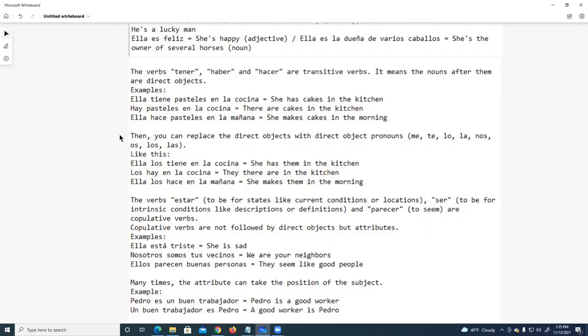Then, you can replace the direct objects with direct object pronouns like me, te, lo, la, nos, os, los, and las. Like this. Ella los tiene en la cocina. She has them in the kitchen. Los hay en la cocina. They there are in the kitchen. Ella los hace en la mañana. She makes them in the morning.